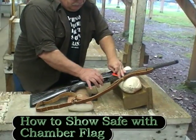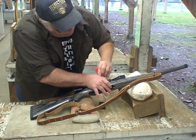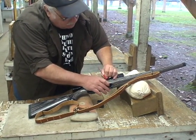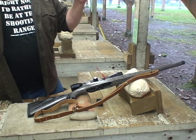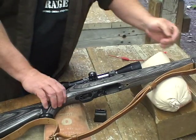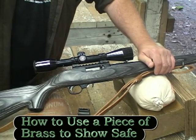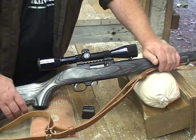You pull your bolt back, take one of these chamber flags, slide the chamber flag in, go forward, and you show with the chamber flag that it's nice and safe and clear. Now let's assume for some reason that your bolt won't lock back, like on the Brownings or the AKs or any other semi-automatic that won't lock back.